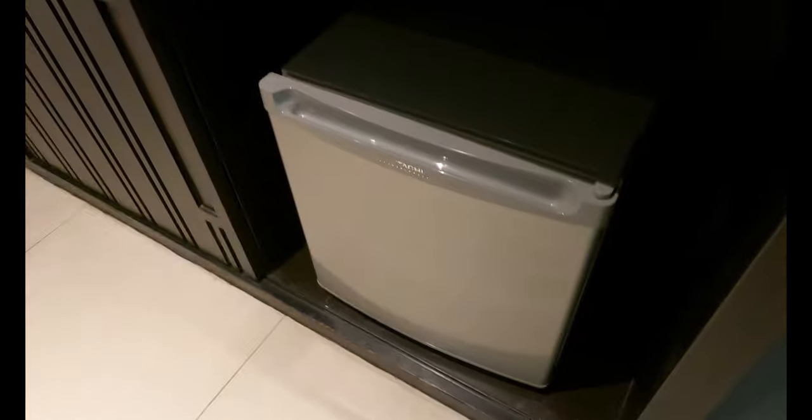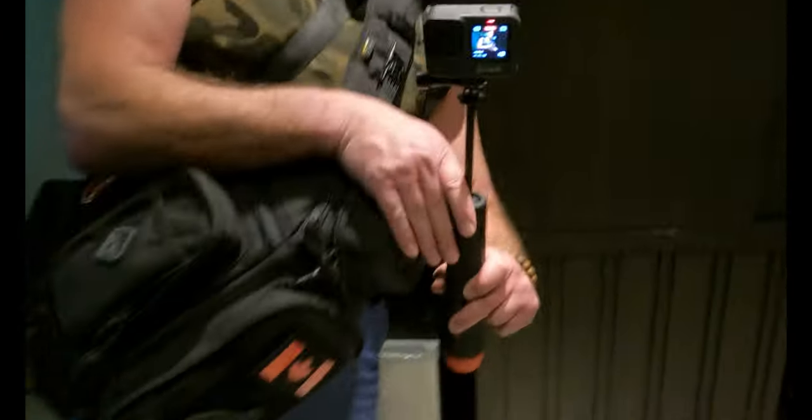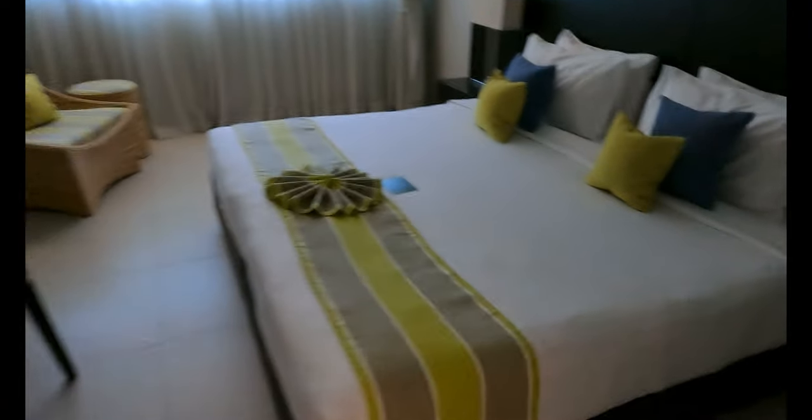Mini fridge. So I'll put my fruit I got from Penn's in there, because we love fruit so much. And does this open up? Oh, more drawers. Wow, perfect. So lots of storage. And here's me. Hello, hello, hello. Lots of gear right now. Okay, bedroom, or you know, main room. Bed. And this is it. Nice and easy.